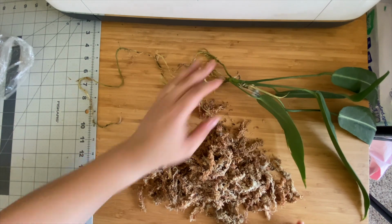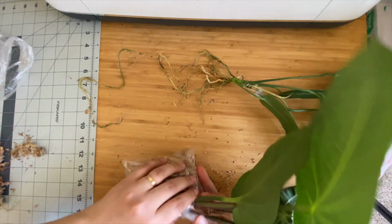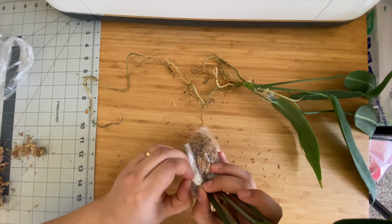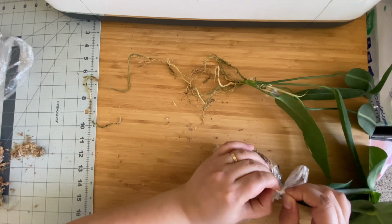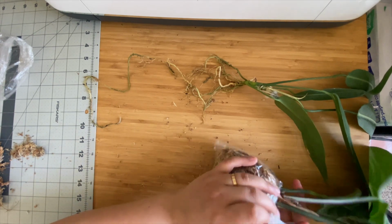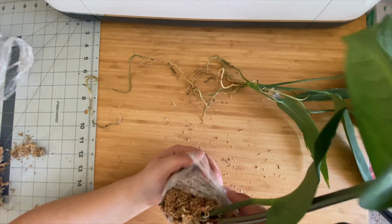Okay, I'm going to leave that there. And this is the Villanorum. I don't know how to pronounce this one. Let's see how the roots on this guy are. When I imported the Clarinervium I honestly just put it into soil right away, and it had zero issues at all. Never went into shock or anything like that. It did amazing. So I feel a lot more comfortable ordering or importing Anthurium than I do philodendrons.